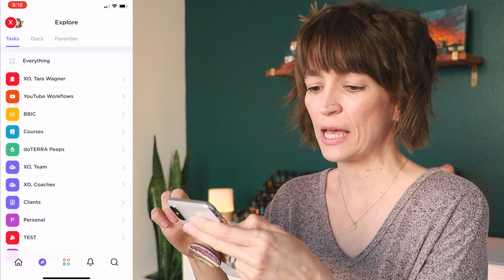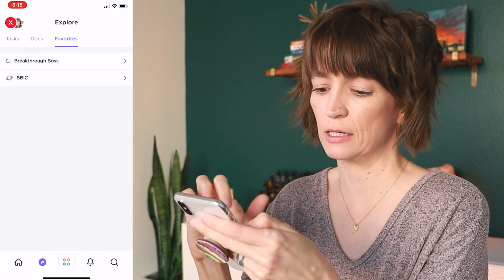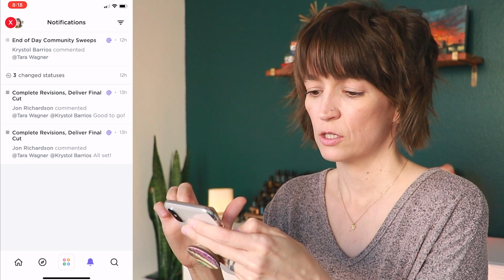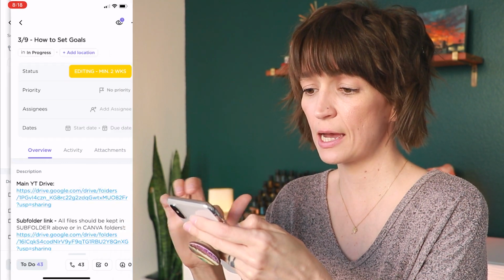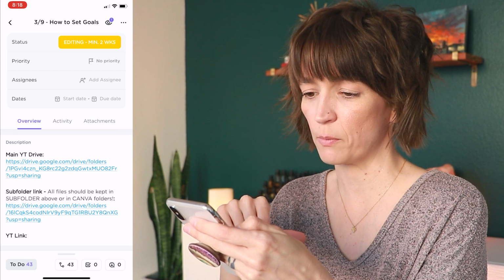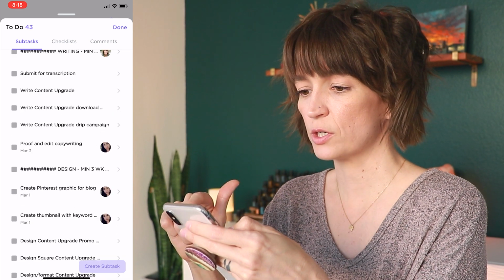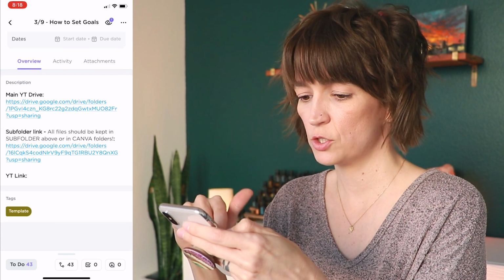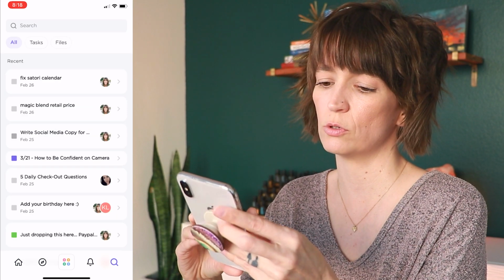You can also go through and look at all of your spaces. You can look at any docs that you have, any favorites that you've added. You've got your notifications in here, so you can go in and talk with people. You can look at the overview of the task that you're looking at. You can go to the main parent task to look through and see where that's at. And then the subtasks for it are at the bottom, and you can go through and see all of the subtasks and the due dates on them. You can also go to the comments of that section, or if you want to go backwards, you just hit the back button. It's super easy to use, super simple, and it's easy to search as well.